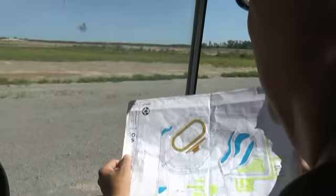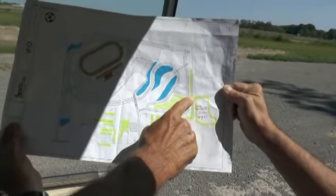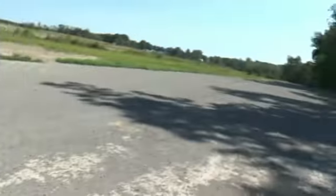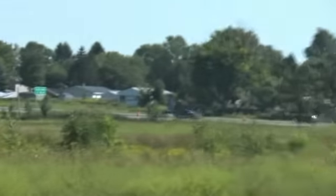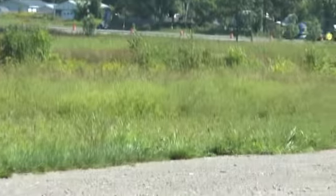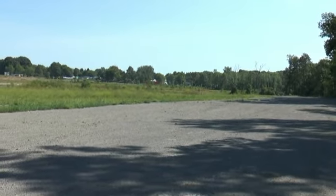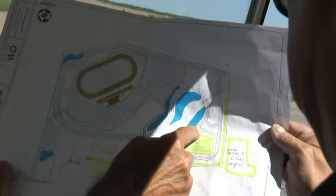Now, we're about right here, right now. That over there, see where that banner is? It's 2 poles over there, just to the left of that green sign. See it? Yep. That's the start-finish line of the road course. See the way the road course goes down into the corner there? And then it goes all the way back up through here, right past us, all the way down, and this is called the boot. Obviously, you can see why. Mm-hmm. See, then it goes back around.